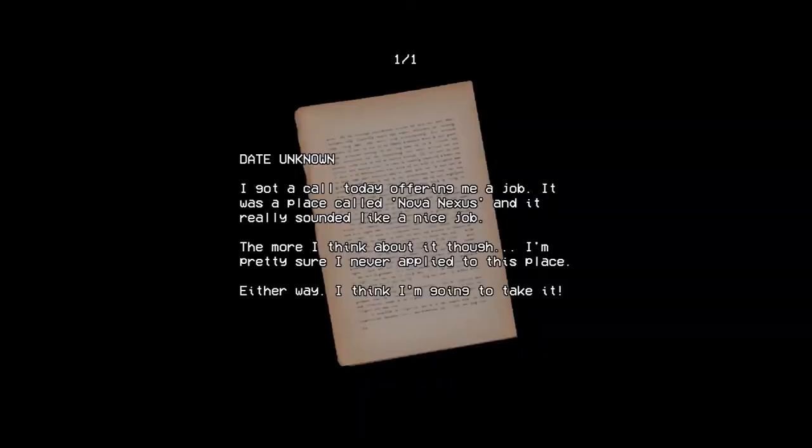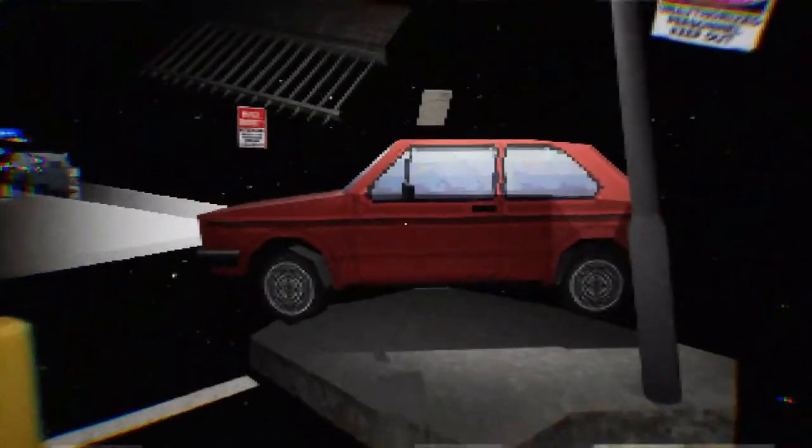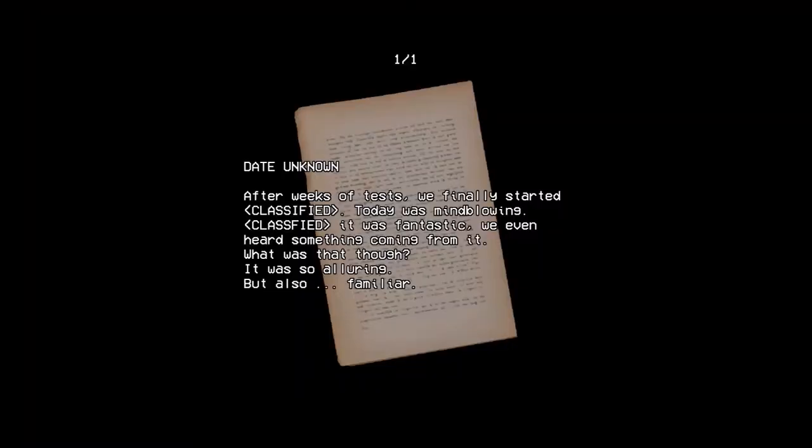I got a call today offering me a job. It was a place named Nova Nexus. And it really sounded like a nice job. The more I think about it though, I'm pretty sure I never applied to this place. After weeks of tests, we finally started. It was fantastic. We even heard something coming from it. What was that though? It was so alluring but also familiar.